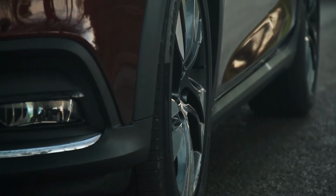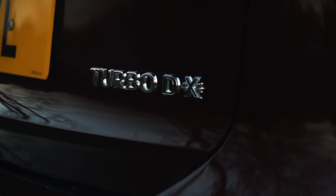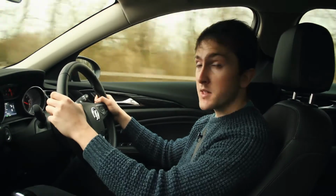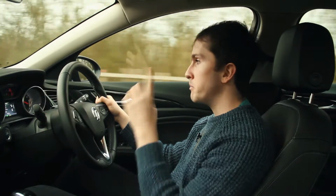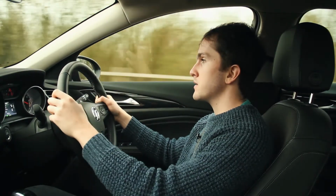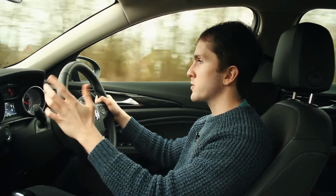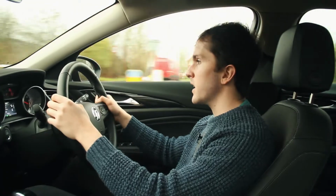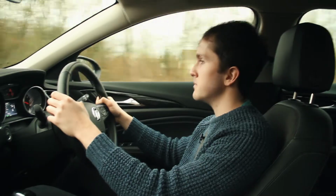If you don't get the all-wheel drive system, it's actually slightly faster and more economical as well, so you'll get 53 miles to the gallon rather than 43 miles to the gallon, and you'll save yourself £2,000. It's just under 26 grand rather than 28. But if you don't get the all-wheel drive system, what's the point? What's the point of not getting all-wheel drive on the model that is supposed to be more outdoorsy? That's the reason why it's got a slightly higher ride height. Just doesn't make sense. So get it with the all-wheel drive system.